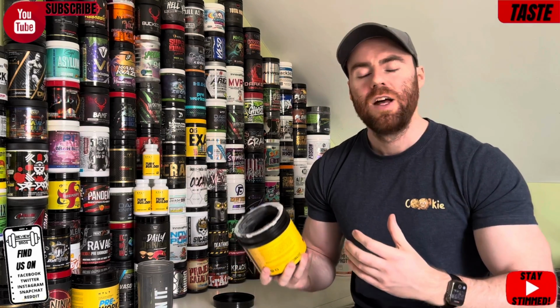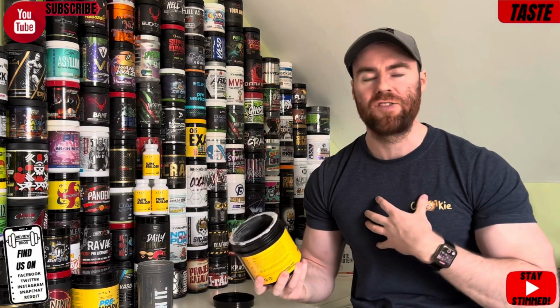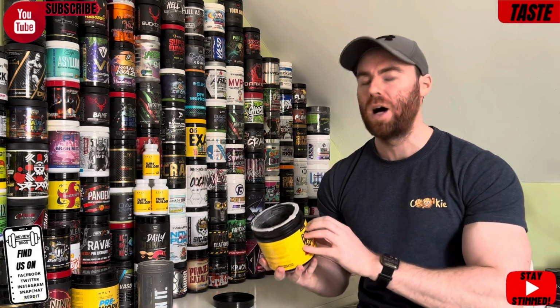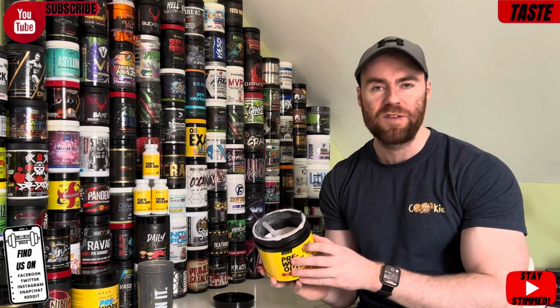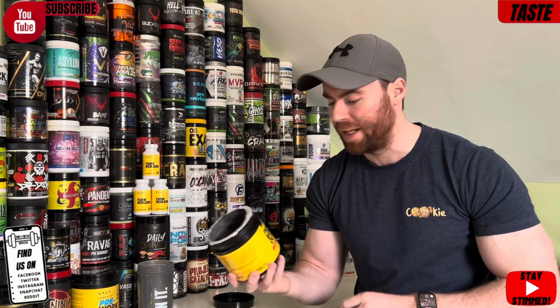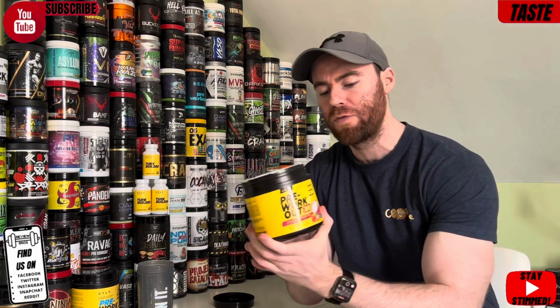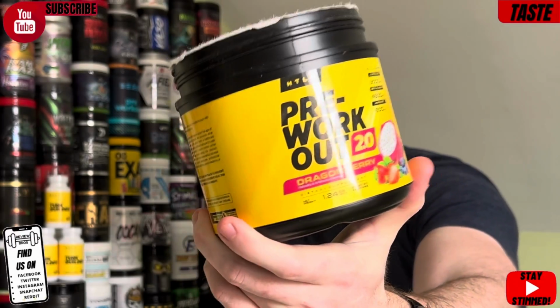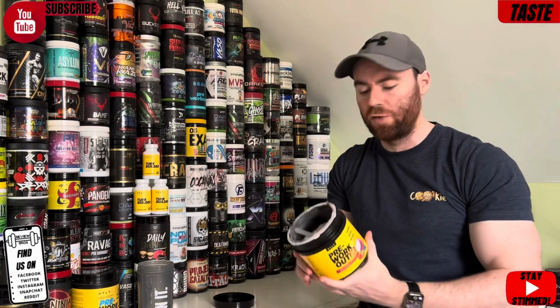So you get non-beta-alanine for the non-itching version, and you get the beta-alanine one with the itches, which we personally like, and that's the one we do have today. And it comes in 2 different flavours. It comes in grape candy, but the one we have for today's review is the dragon berry, which, to be very honest with you, I probably would have chosen that.